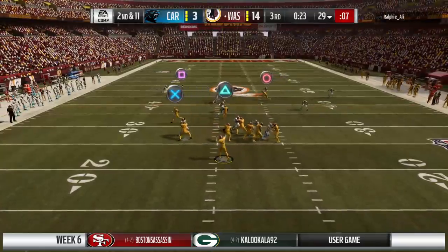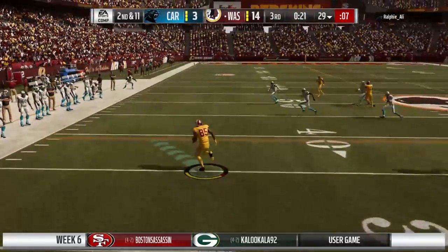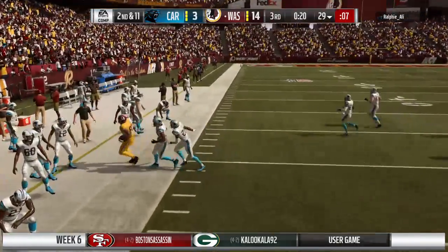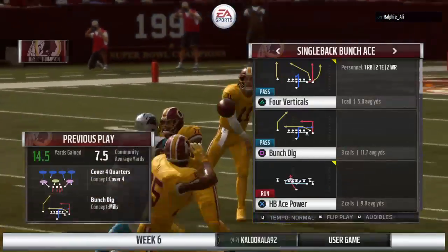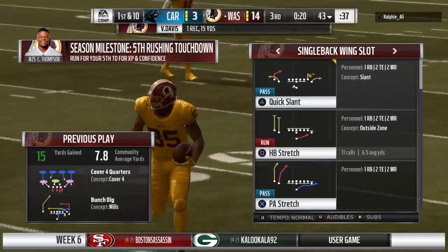Smith. He will find Davis on the left side, complete. And he goes out of bounds across the 40-yard line. First target, first catch, and a first down.